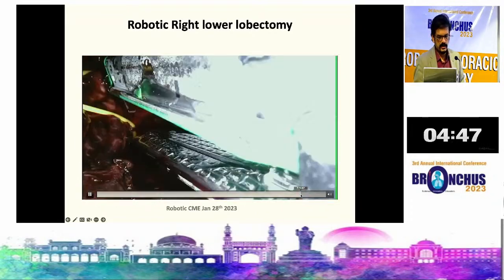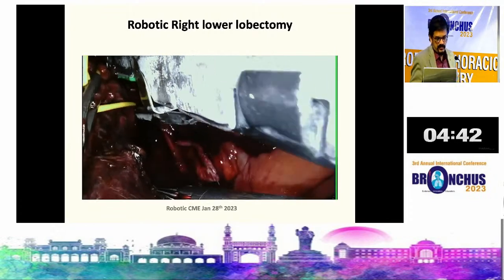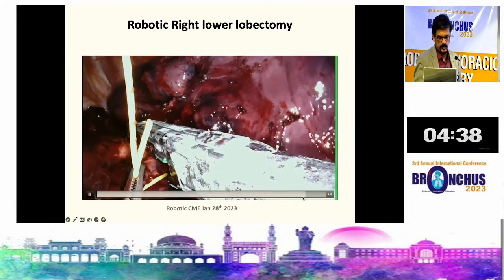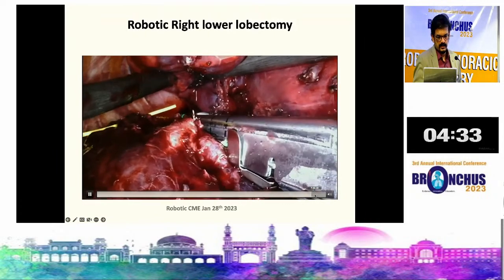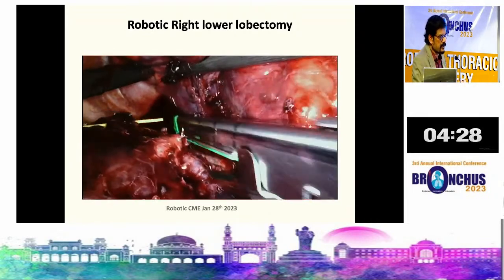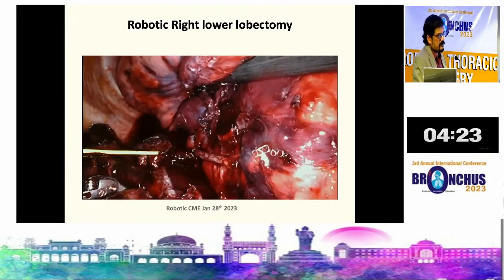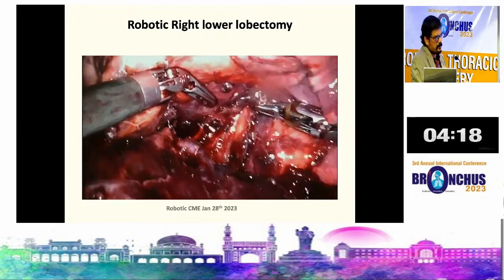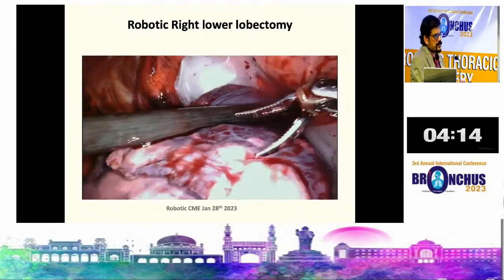So, just going on and completing the fissure here, the fissure there, and going on to complete the bronchus in the end. These are all manual Stay A Plus being used. So that completes the bronchial stapling, and you can see the middle lobe bronchus over here.